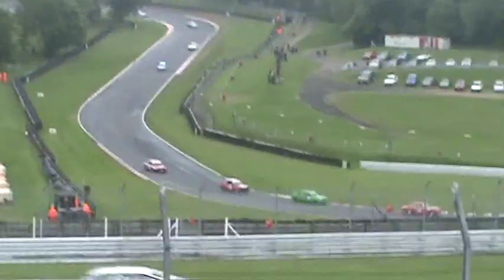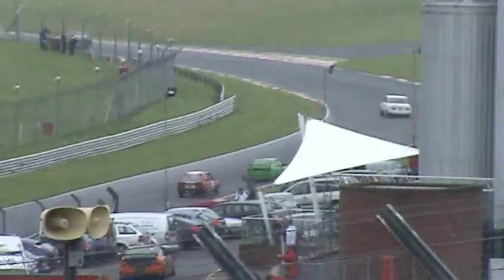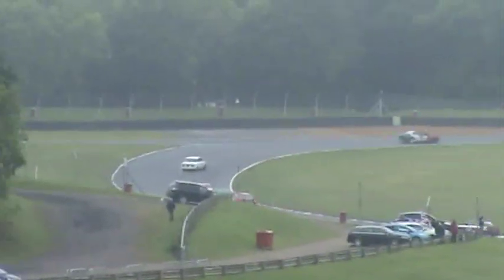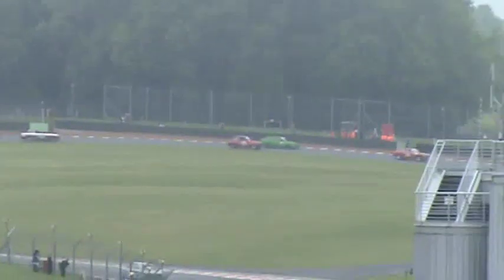To Graham Hill Bend. Now Neil Bray is next up. He runs in the Ford Fiesta, running in Group 1 Class E. He leads that, he's the only one running in it. He is running about 5th, I think, in Group 1. He's attacking Dean Hamilton through Clearways. Here he comes up on the inside.